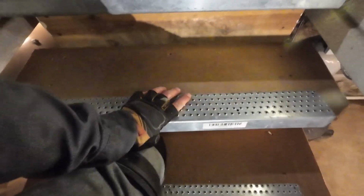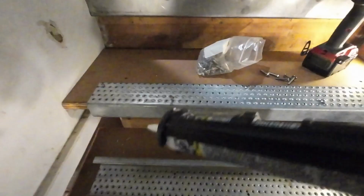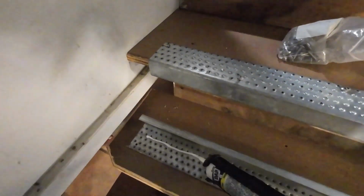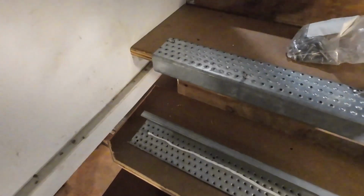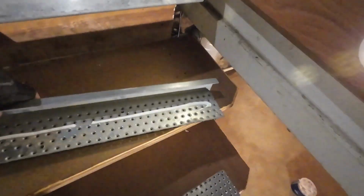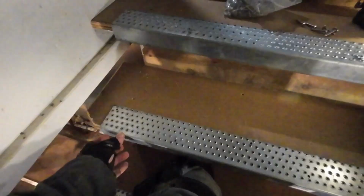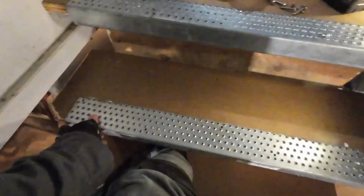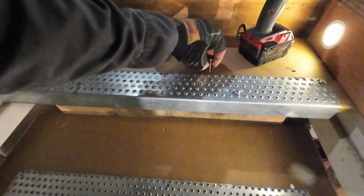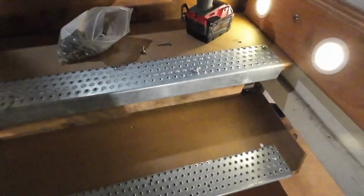So what I got to do here is just a little less rattle in there. I'll just put a little bead of Alexander Plus right down the middle here, just to get rid of any shakes. And this just gets lined up, same distance on each side here. And the screws I'm using are these stainless steel. They're a bigger head on here.